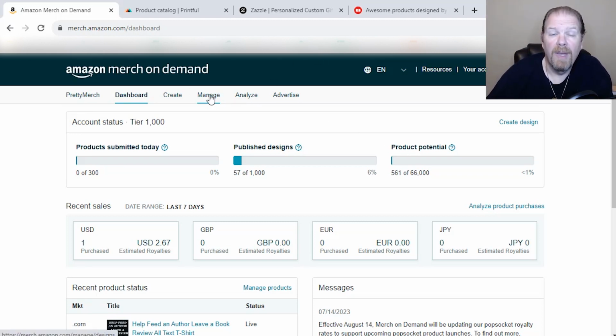But anyway, so yeah, I'll be honest, I haven't been doing much with my print on demand for merch, which is why, as you can see right here, my recent sales in the last 7 days: $2.67. Nothing to write home about. But again, I haven't done anything with it.